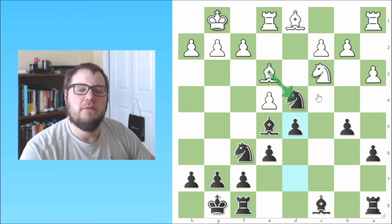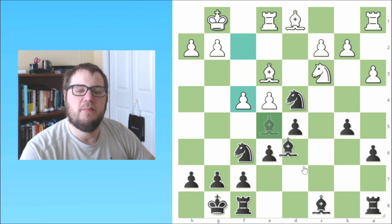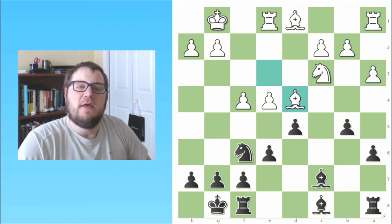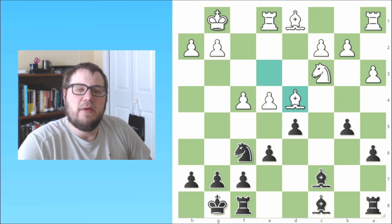But what we can do, since it's only the bishop that's defending this knight, is we can deflect the defender away. And how do we deflect the bishop, that is the defender, away? We attack it with a pawn. Now the bishop is attacked, so is the knight. Once the bishop moves, we've got the knight. So there you go. Those are 3 examples of loose pieces dropping off.